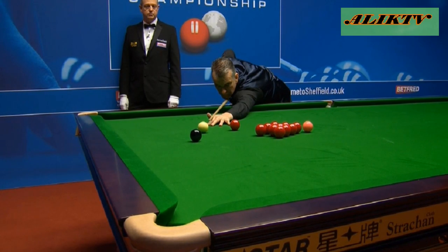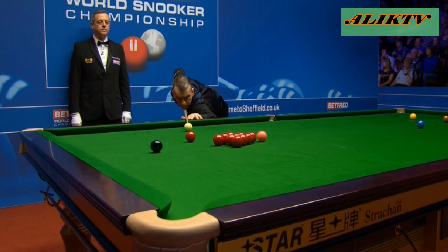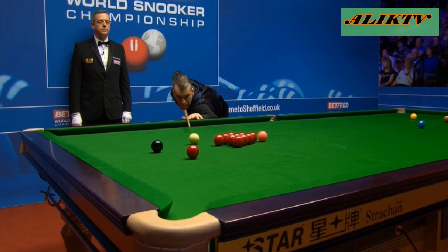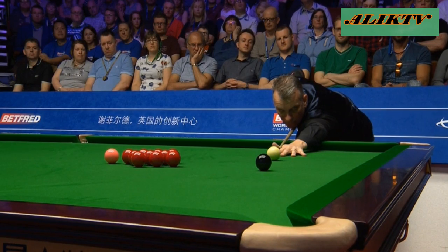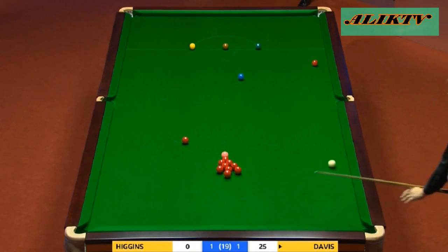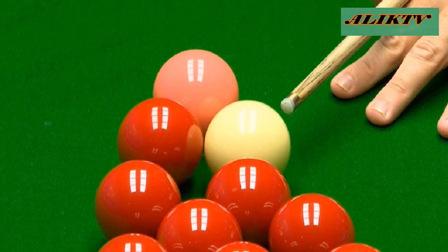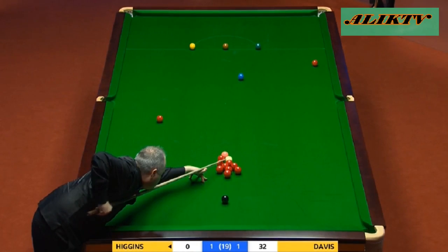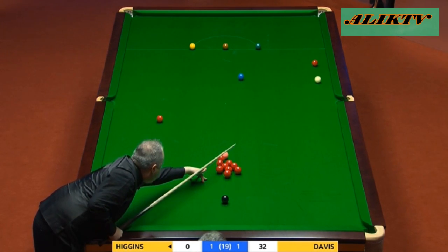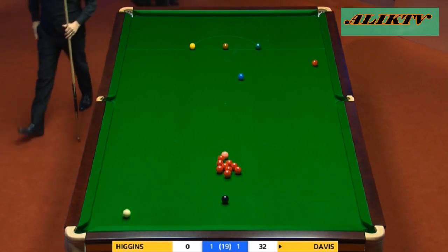17. And, well, let's see if he can do it. Well, he's not one red out. Is he going to be on it? Get that red in the open that's near the side cushion, but he can't. He's trying to tempt Mark Davis into playing it. Of course, with that. Oh, what a cracker. Absolute beauty.